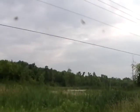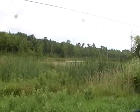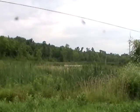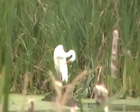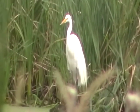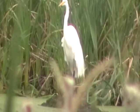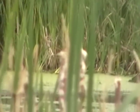Got a night heron and an egret. Great egret. I imagine that's what he is. Sorry. Okay. Let's see what else is out there with him.